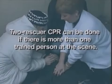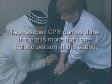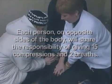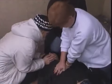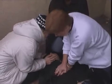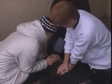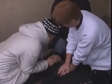Things to consider. Two-rescuer CPR can be done if there is more than one trained person at the scene. Each person on opposite sides of the body will share the responsibility of giving 15 compressions and 2 breaths.